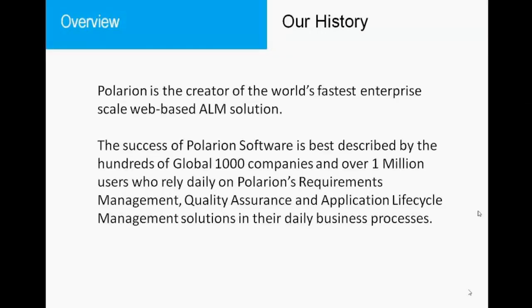I'd like to take this opportunity to briefly describe who Polarian is and what we do. And then we'll get into the interesting part, the meat of our presentation, an open discussion about regulatory software and the impact on medical devices.